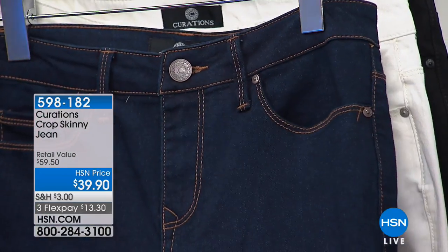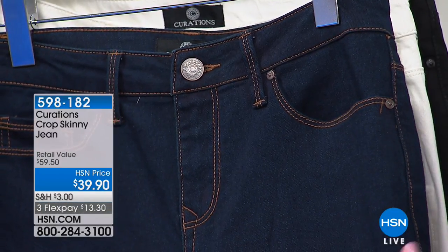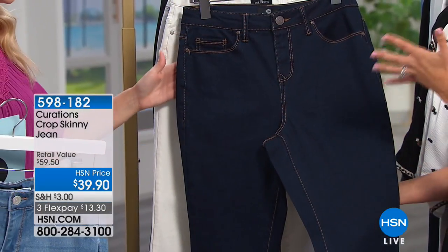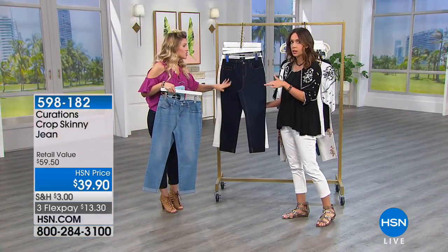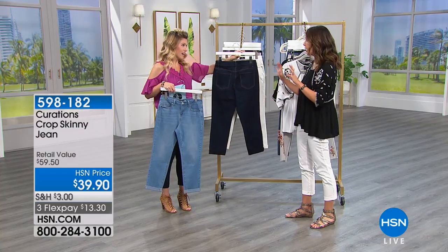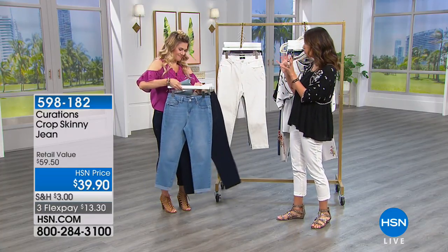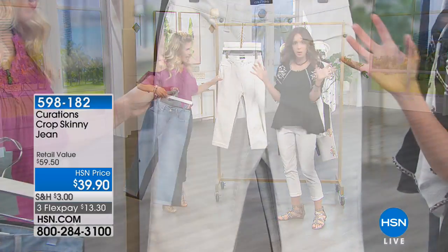And we have it in the dark as well, with that little contrast stitching you'll notice. These are so elegant. You could wear these on a date night or to the office. A color like this upgrades the denim. It's flattering, very smoothing. It gives you an illusion, because dark denim tightens and makes everything look a little bit lifted and more toned, which is fantastic. We all want that.